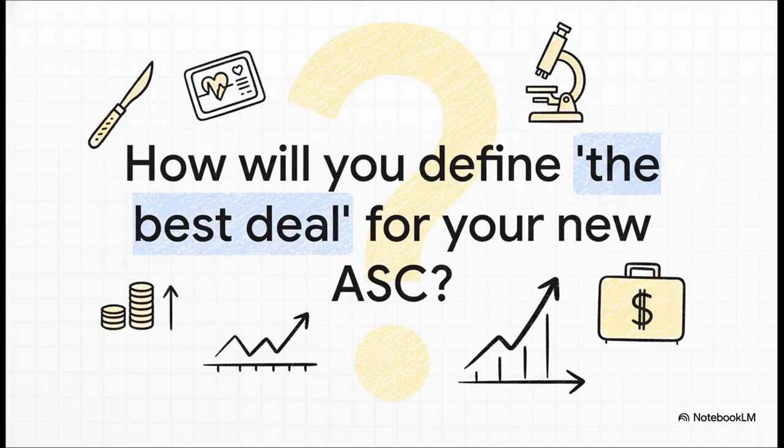So in the end, it really does all circle back to that first big choice. This isn't just about buying stuff. It's about making a smart investment in the future success and profitability of your surgery center. So the real question is, how are you going to define the best deal?